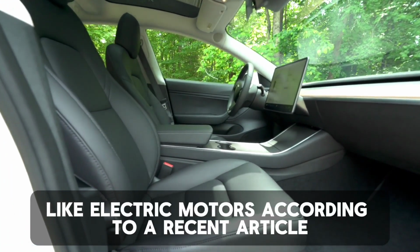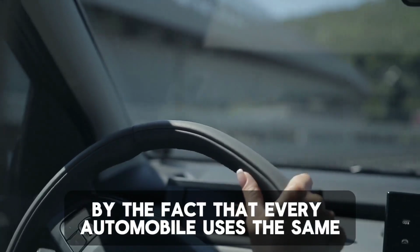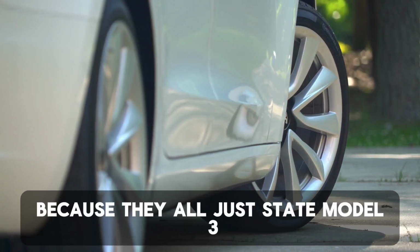According to a recent article, Tesla has made efficiency a top priority in their manufacturing processes. This is demonstrated by the fact that every automobile uses the same basic part and doesn't waste time modifying the board's printing, because they all just state Model 3.